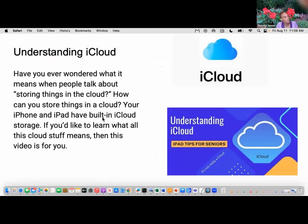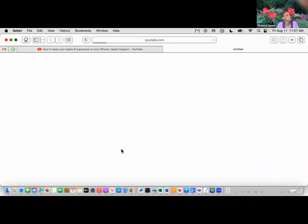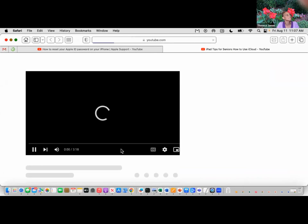Have you ever wondered what it means when people talk about storing things in the cloud? How can you store things in a cloud? Your iPhone or iPad have built-in cloud storage. I think I have a video to help explain what all this cloud means. Yep, here it comes. Let's look at it.